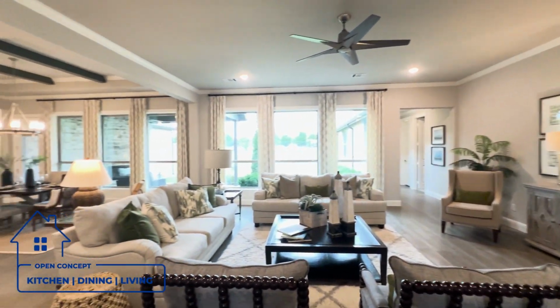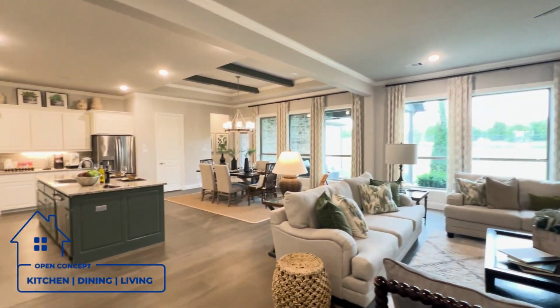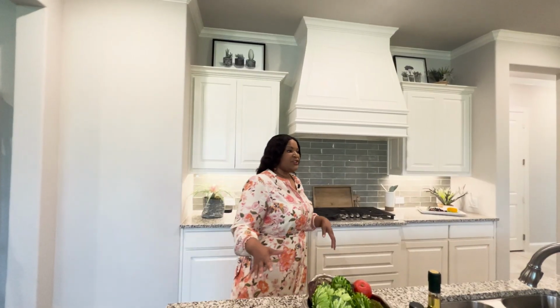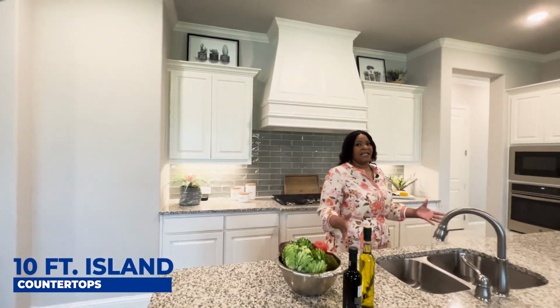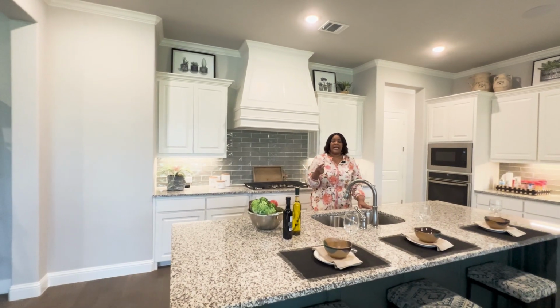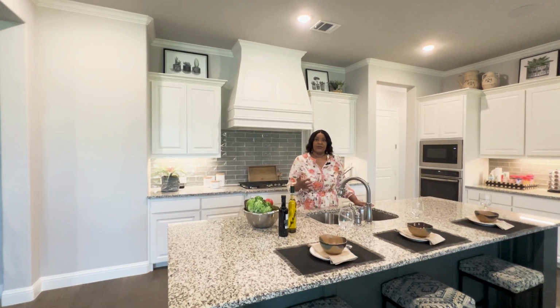Well, I decided to start our tour in the most important spaces in your entire home. This is where you're going to gather and just live your life: the kitchen, the dining room, and one of your living spaces. In this kitchen, seriously, you can imagine yourself bringing family in, having fun, entertaining. Look at this huge island. It's about a 10-foot island. And what you'll like about this home as we tour around is, what you see is what you get.